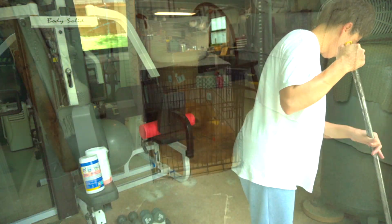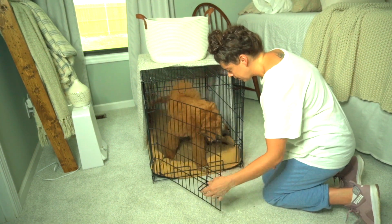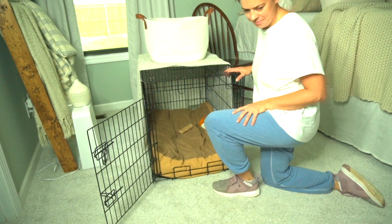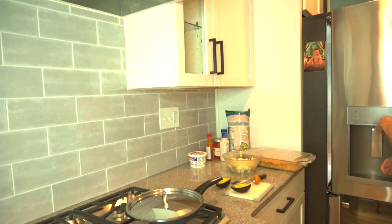And like for my husband, his stuff was spread out throughout the entire home. Sorry, that's my dog in the background. He was yawning. My husband's stuff was spread out throughout the entire home. He had stuff in almost every closet. He had all that stuff in the attic.